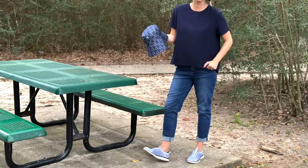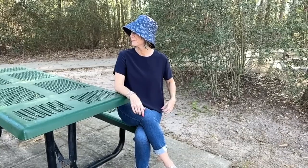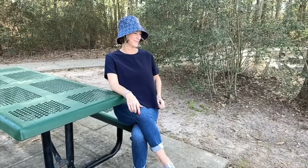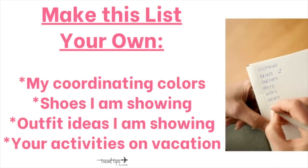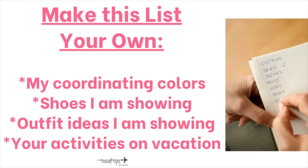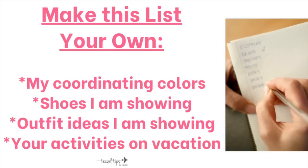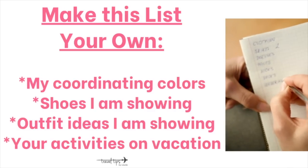Another outfit for vacation this year is sneakers with this blouse. This look is cute, casual, but elevated for me. For this video, I want you to be inspired and have creative ideas from the clothes in your closet or the ones that I'm showing you here. Make a list of the colors and the shoes and then go from there with your own personality and the activities you're going to do on your vacation.